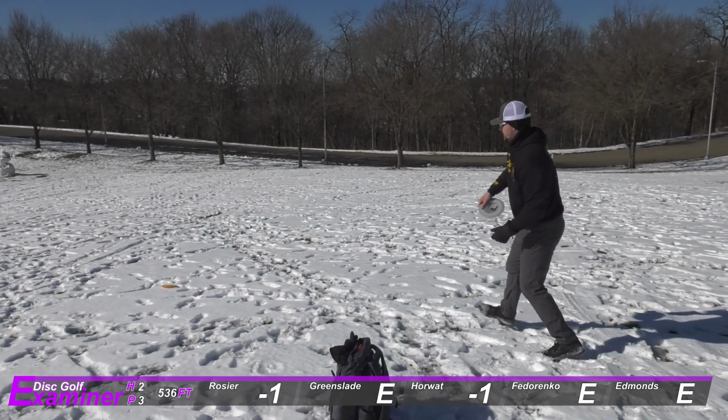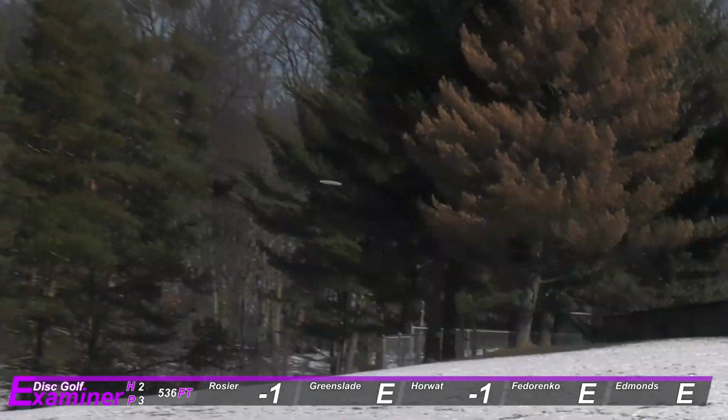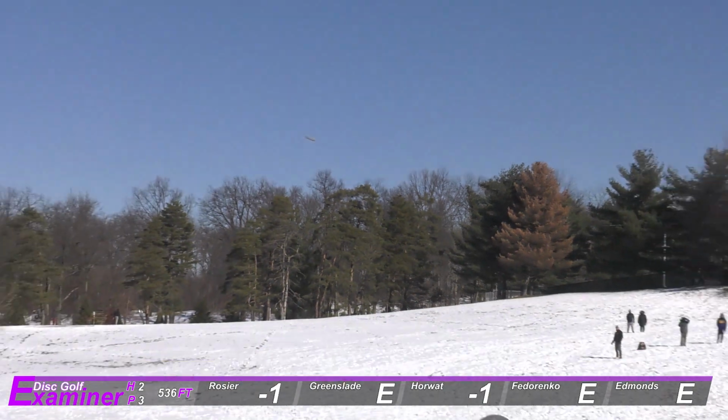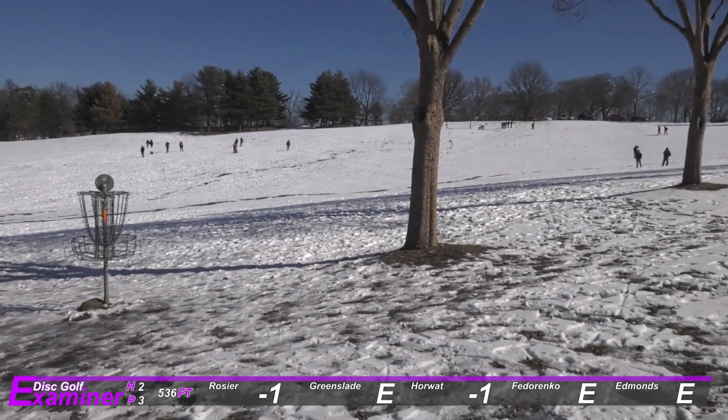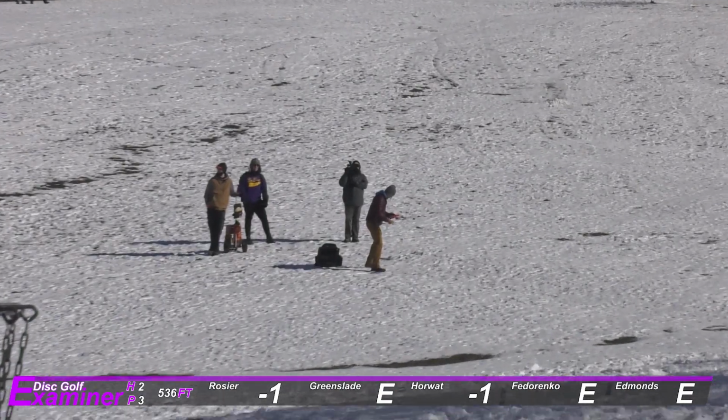My second shot felt like it was about 430 feet from the basket. I'm way up the hill here still. I might be behind the red pin, I think. I'm throwing a 2018 Sexton Firebird. That's a solid up from there. I got a little tree love. That helped, too.